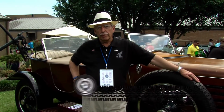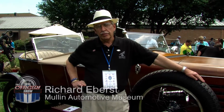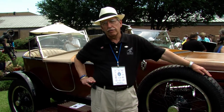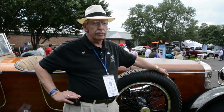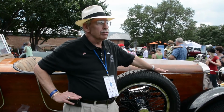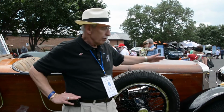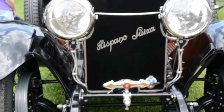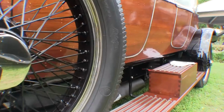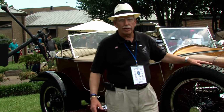Hi, I'm Rick Eberst. I'm a docent at the Mullen Automotive Museum in beautiful Oxnard, California. Our museum is an Art Deco museum dedicated to the work of all the artists of the Art Deco period, but our particular interest is in automobiles. And we have a whole variety of different cars, Delahayes, Delages, all from the French Art Deco period. The car we have here at Keels and Wheels is a 1922 Hispano Suiza. It's a one-of-a-kind car, and it has a beautiful tulip wood body on it. It's the only one like it in the world.